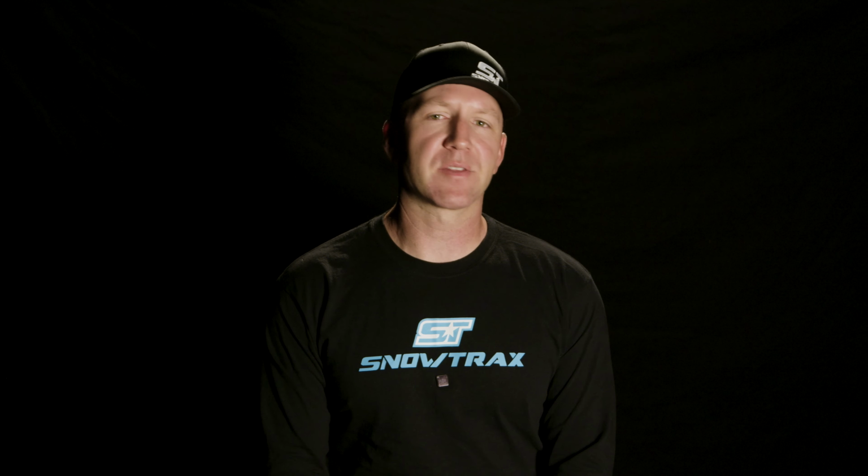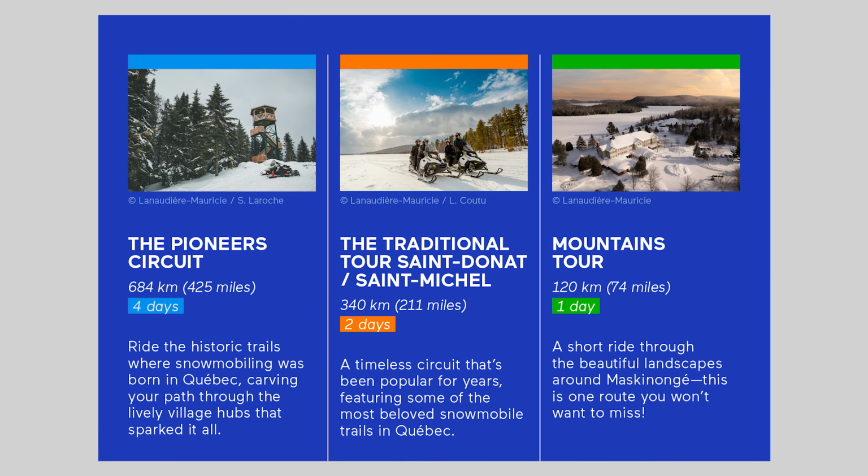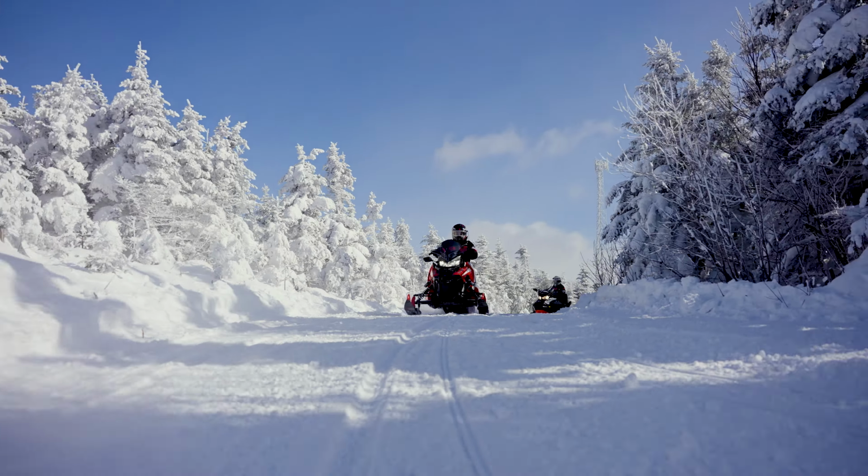For ease of planning, the guide has bundled the 14 snowmobiling regions into 6 sections based on their proximity to one another. Now, for ease of use, each of the regional sections within the guide has suggested 3 touring routes that you can choose to follow. However, many different routes are available throughout each region.